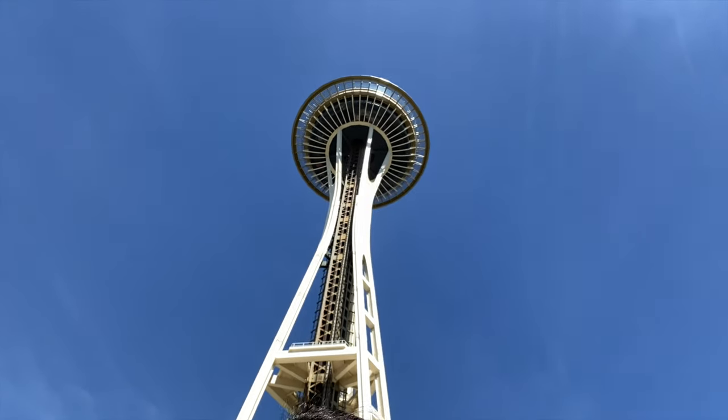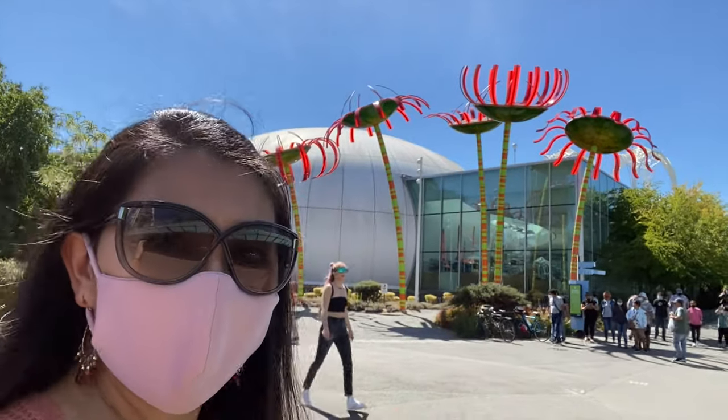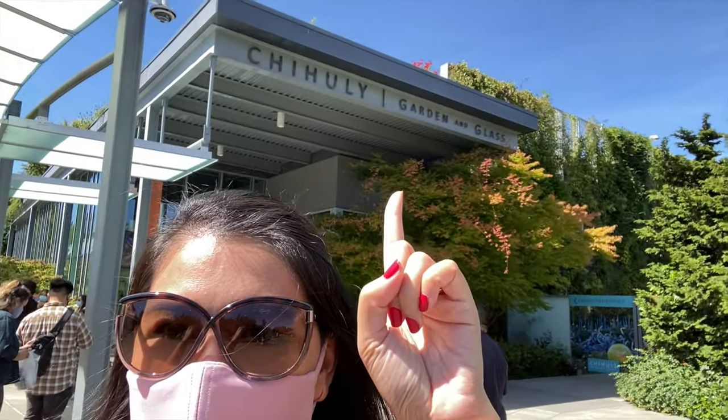We are now on the way to Chihuly. So we are done with Space Needle right there behind me. We just passed by the gift shop and now we're walking towards Chihuly, just right here. Chihuly Garden and Glass. Let's go.